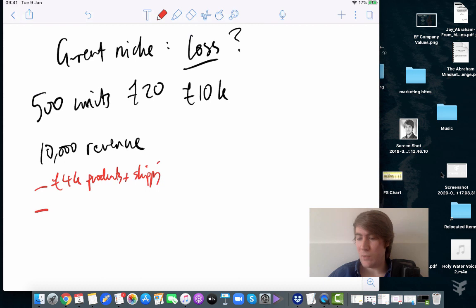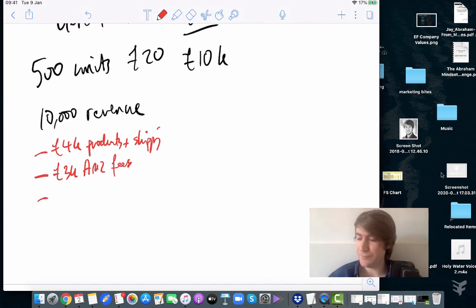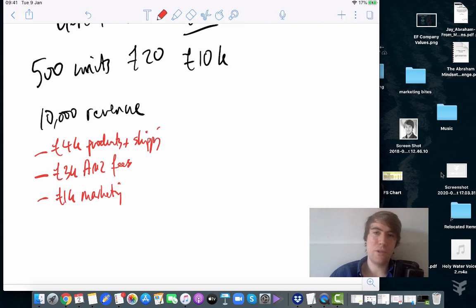Okay, but there's other things to think about as well. For example, Amazon fees. We can estimate maybe make 10K in sales on Amazon, probably pay 3K Amazon fees. Probably be a bit less than that. There's a 15% referral fee, which is like the commission, and an FBA fee, the cost of Amazon fulfilling everything for you. So about 30% is a good guess for that. Let's say you spend £1,000 on marketing. Okay, £1,000 on marketing. It's probably not going to be that much. Let's say that's what you're going to spend.